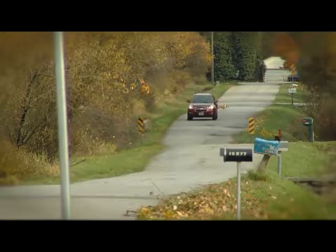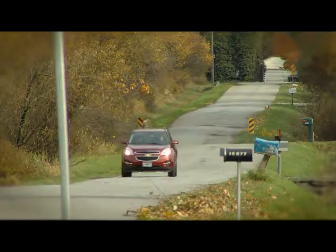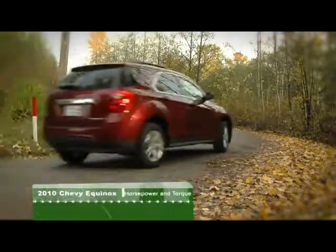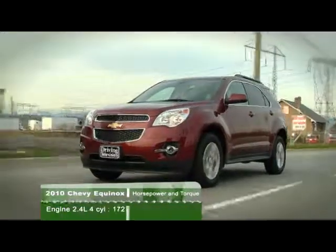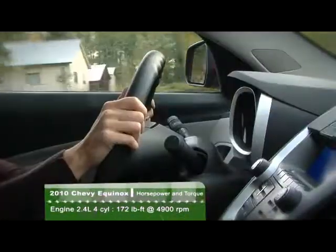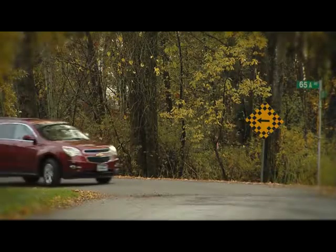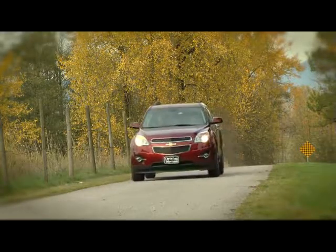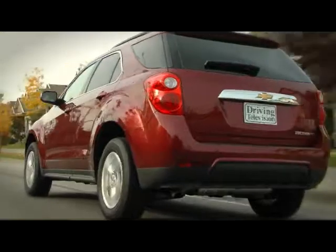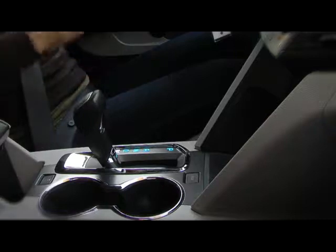The new 4-cylinder has more power than the outgoing V6, and it will prove to be the most popular engine choice. The all-new direct injection 2.4-liter 4-cylinder is rated at a potent 182 horsepower. And the optional V6 is also new, and it's a 3-liter unit with 254 horses. Now, we've mentioned that the Equinox is sold in several trim levels, and even the highest LTZ trim can be ordered with a 4-cylinder, offering buyers fuel efficiency and a luxurious interior. Now, both the 4-cylinder and V6 can be ordered in front wheel or optional all-wheel drive. Both come standard with traction control and StabiliTrak.